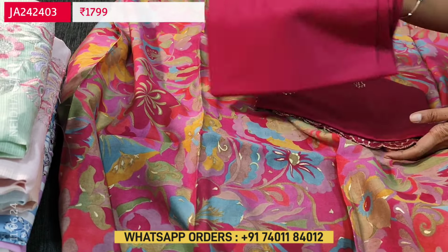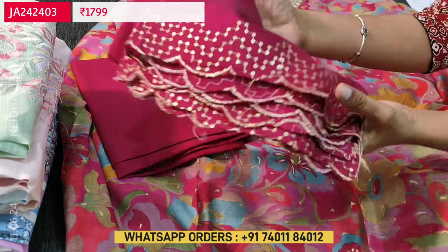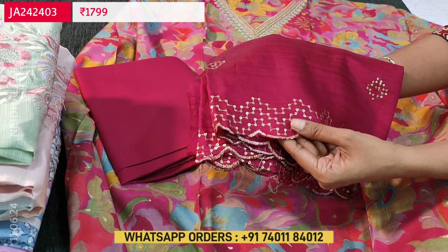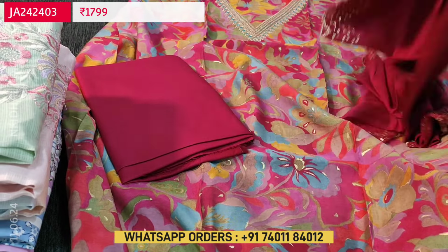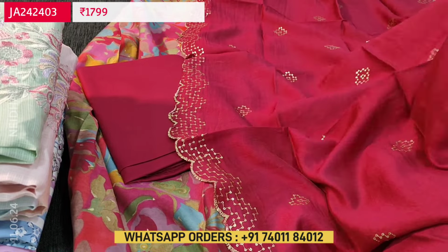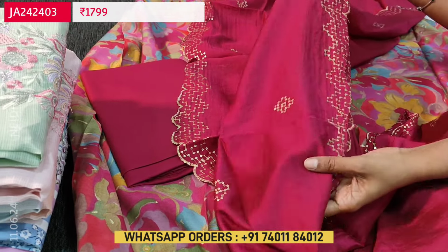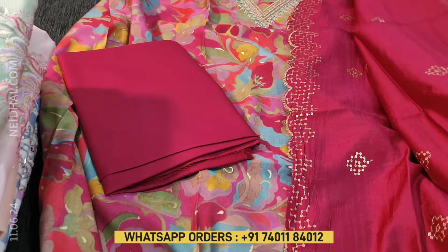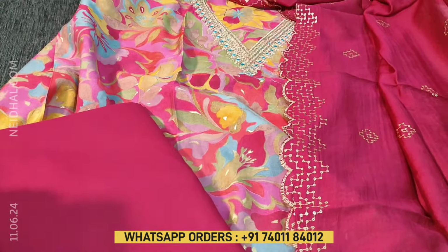And we have dark pink spun cotton bottom. And dupatta, it's a soft silk cotton dupatta in dark pink color, highlighted with heavy zari sequins and cut work edges. It's a kind of short width dupatta, and we have sequence work and cut work edges on both the sides. Cost of this set is 1799, single color.